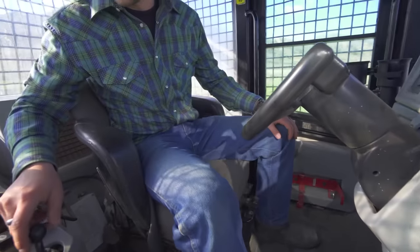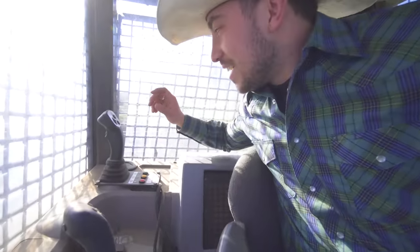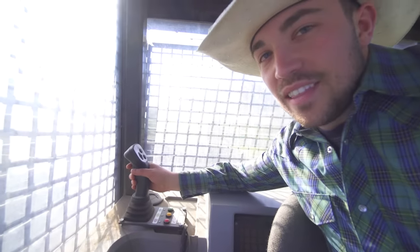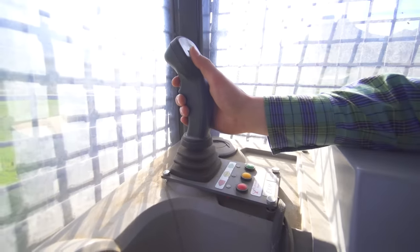This is the brake pedal, and this is the gas pedal. And then right here, there's this little lever. This controls the blade up at the front of the Skidgen. Let me show you the coolest part. This is the joystick that controls the water cannon. Watch, I'm gonna spray some water.